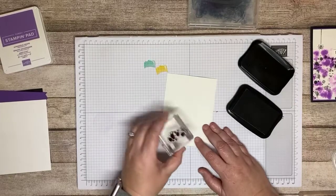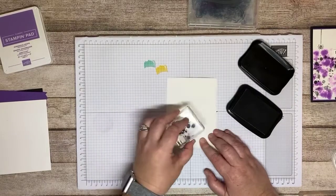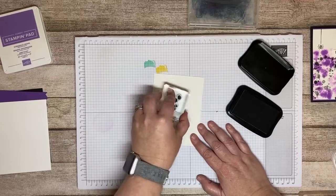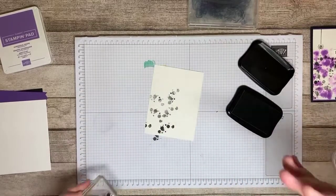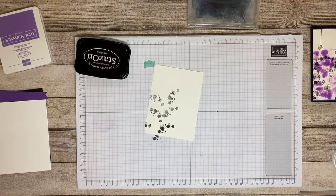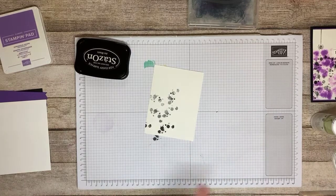And I'm just gonna stamp it in some, and I'm not pressing really hard because I want it to look like splatter, you know, like it wasn't forced there. So, okay, there's that, and I'm going to really quickly clean that so that it doesn't get ruined.